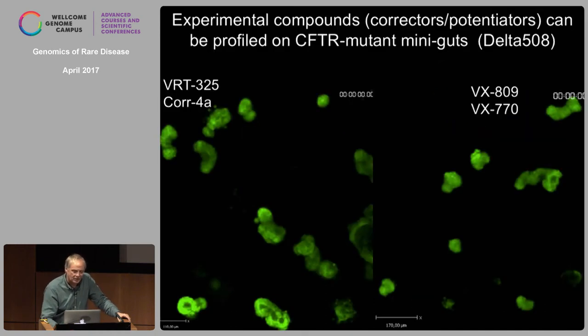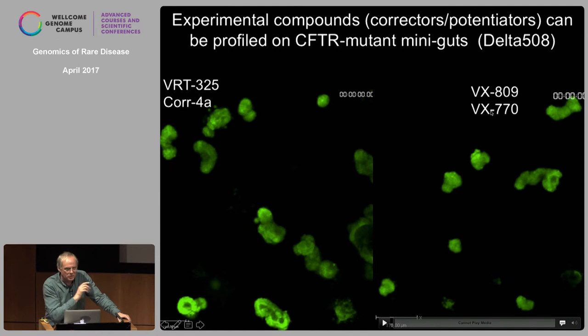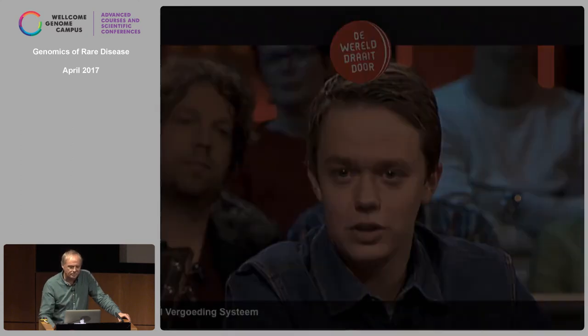And then with the Vertex drugs, this particular patient, and again, the movie doesn't work, but the combination of the two, so the $500,000 per year combination, for this particular patient worked very well in culture. And we've now done, in our biobank, we have about 200 patients. Probably half of them have been clinically followed as well, and there's a one-to-one correlation between the mini-gut response and the clinical response of these patients.